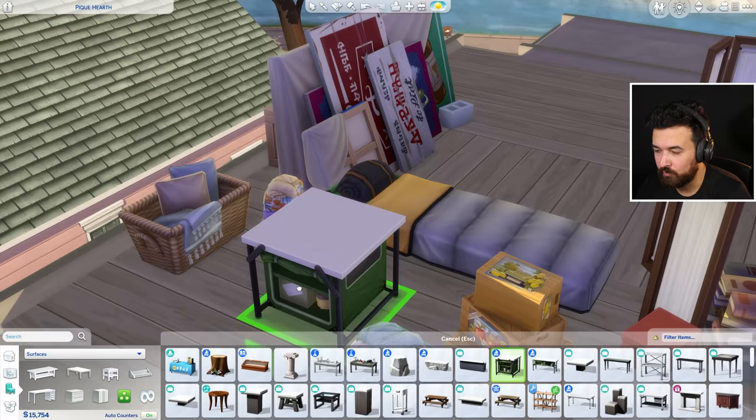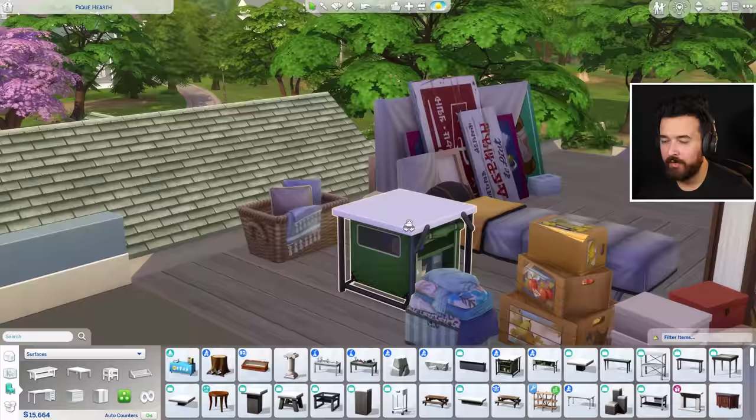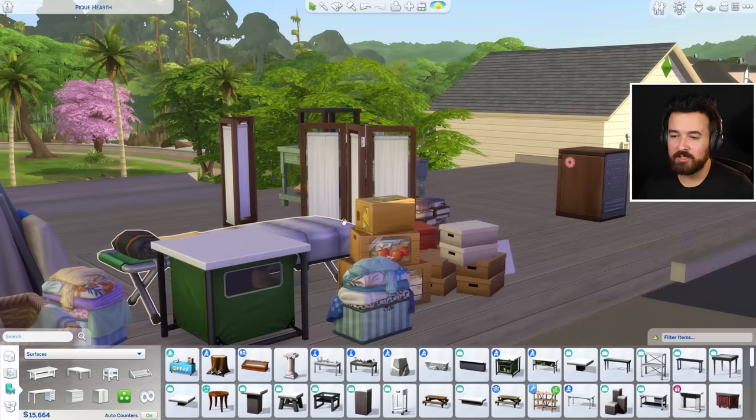Whoa, this is massive. I like this, but what if I scale it down? It's just a bit smaller. I feel like at full size, that's really big. Though I suppose it would fold down flat. So actually, you know what? This might be a good one. We could have this up here.